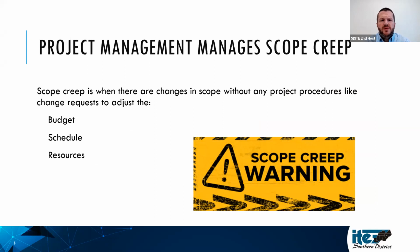So scope creep is when there are changes in scope without any project procedures like change requests, as shown here on the screen. And those can be without any adjustments to the budget, the schedule, or resources. And most of us project managers in the private sector, like myself, are warned about scope creep regularly because of the impact it can have on our profits, our project schedules, and staff that are assigned to the projects.